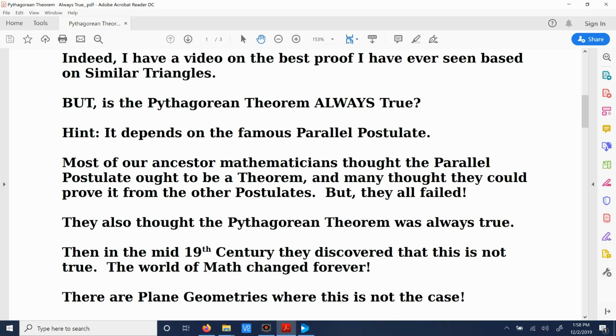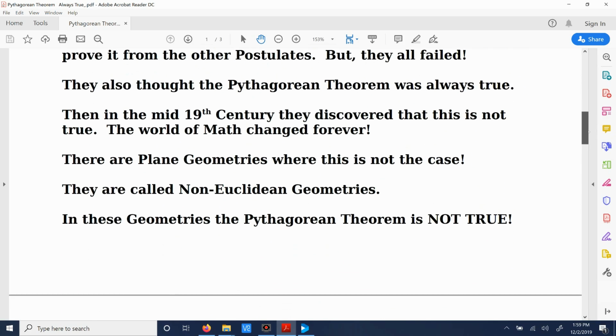That's the parallel postulate. Now I'll tell you this, many of our ancestor mathematicians, in fact I'd say most of them, thought that this parallel postulate really ought to be a theorem. It sort of stood out from the other postulates. They thought that they could prove it from the other postulates of Euclidean geometry. And they tried and tried for centuries. Many tried, and they all failed. Some of them thought they had proofs, but they found some false assumptions in them, and they were bad proofs, and they all failed. And of course, they also thought that the Pythagorean theorem just always had to be true, no matter what. Even though it depended on the parallel postulate, they didn't bother.